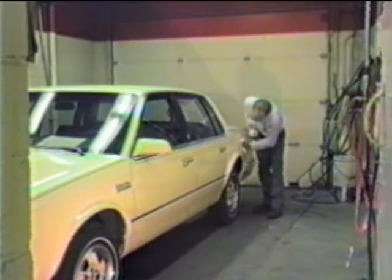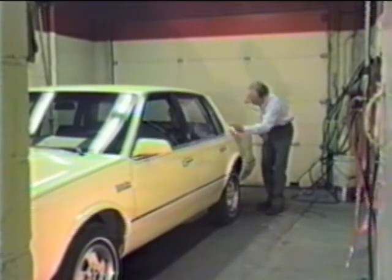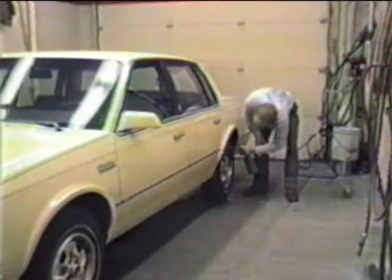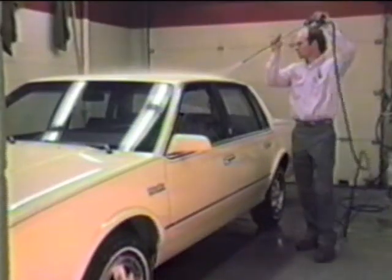The car is now fully detailed, starting with the application of a non-silicone glaze to the newly refinished panels, followed by the vacuuming and dusting of the interior. The detailing is completed by cleaning the white walls and washing the exterior.